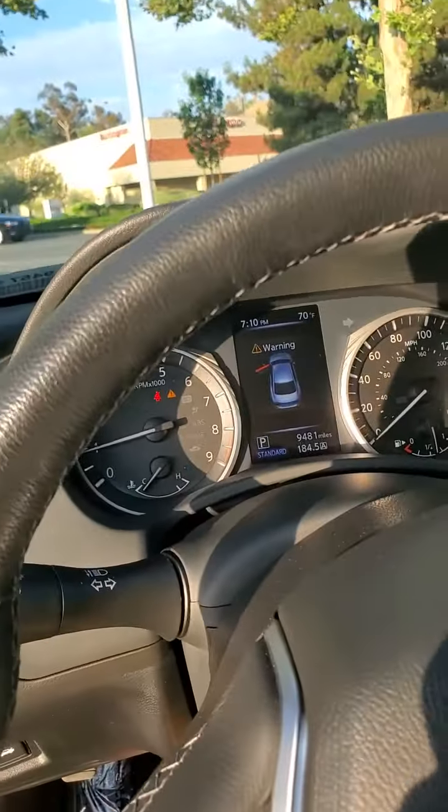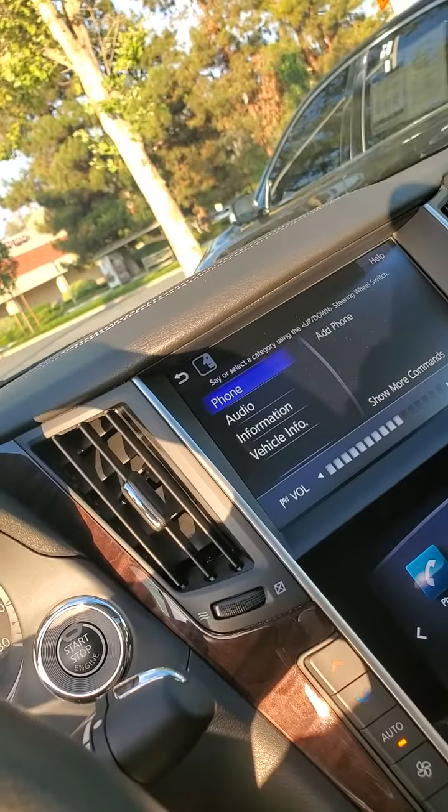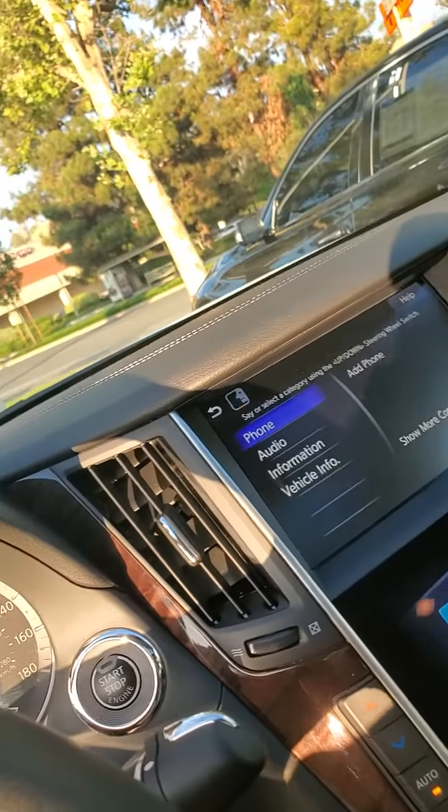It also has voice commands. And speak a command immediately by pushing the talk.